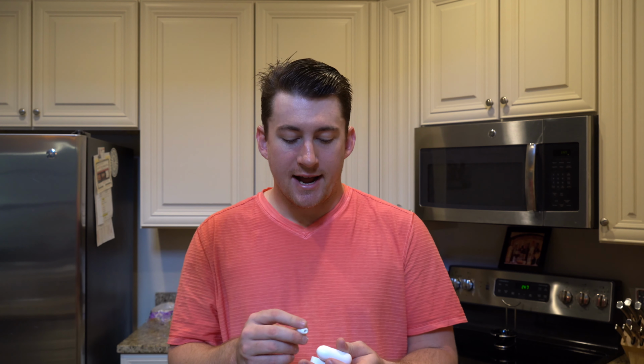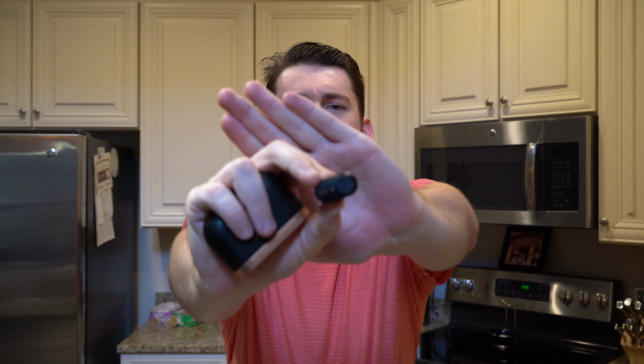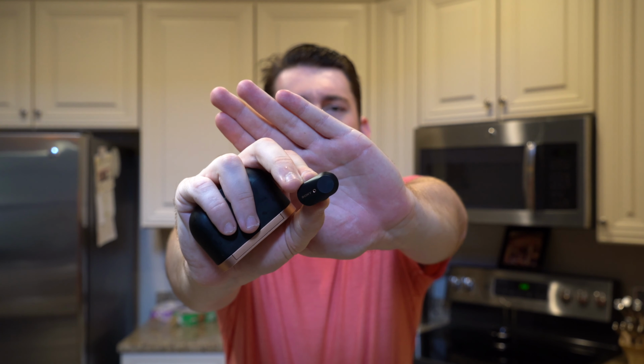Let's go ahead and try out the Sony WF-1000XM3s. Like I said earlier, I've been listening to each earbud for a couple of days now, so I know which one I like, which one I don't like. I will start off by saying that the Sony WF-1000XM3s are really nice to get in and out of the charge case. I don't know if you guys can see that or not, but they've got a really nice touchpad on the side. I'll go over how to use that.